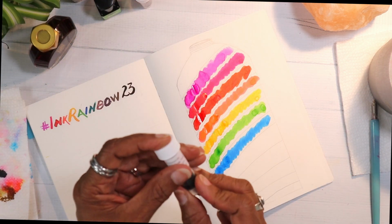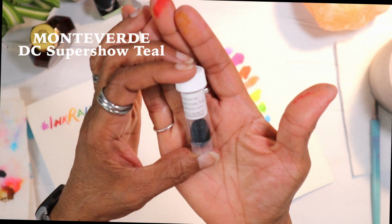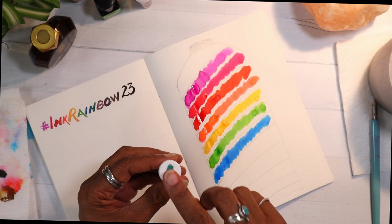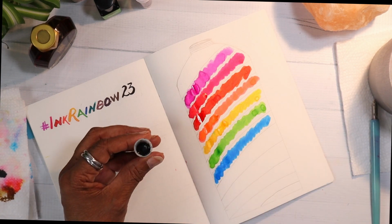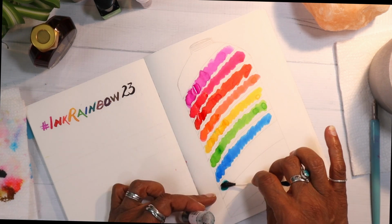And I got this sample. This is Monteverde DC Supershow teal. Why a fountain pen ink has to have that long of a name, I don't know. But it is a good teal. It is actually a really good one.